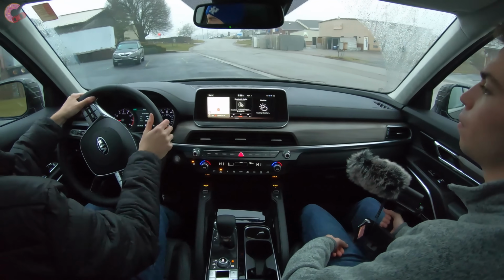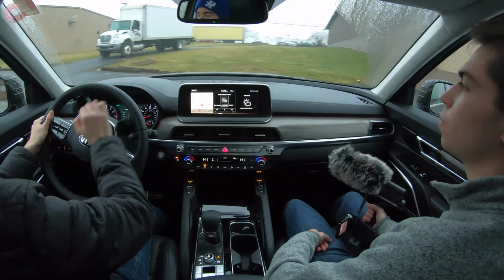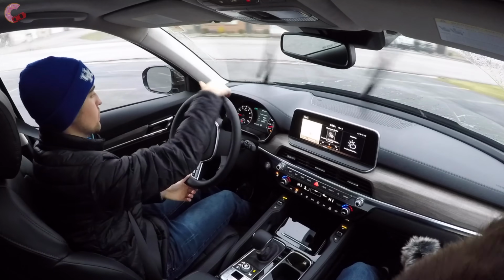That's right. And just noticing here as I'm turning around, the turning radius is exceptionally small. I don't know what the exact number is, but this feels really maneuverable.